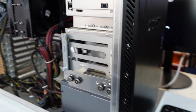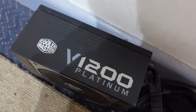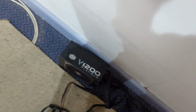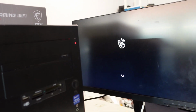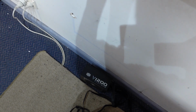So I'm going to hook up my test power supply, which is this sucker down here. The only reason I haven't got rid of it is it's modular, I don't have the cables, and I have two exposed pins. It doesn't really matter to me too much, at least for me using it. I wouldn't put it in a customer's computer. But right now, let's get that connected.